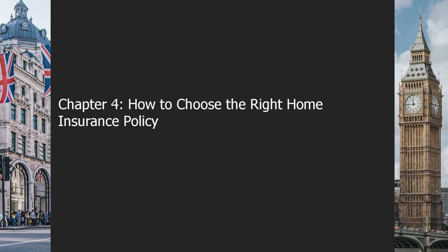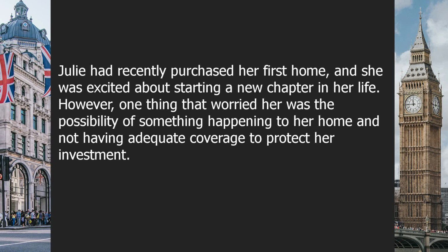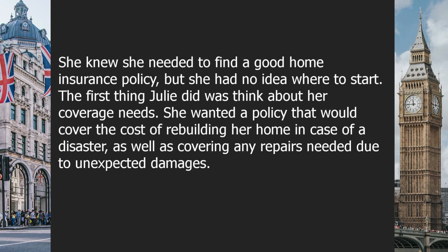Chapter 4: How to Choose the Right Home Insurance Policy. Julie had recently purchased her first home, and she was excited about starting a new chapter in her life. However, one thing that worried her was the possibility of something happening to her home and not having adequate coverage to protect her investment. She knew she needed to find a good home insurance policy, but she had no idea where to start.